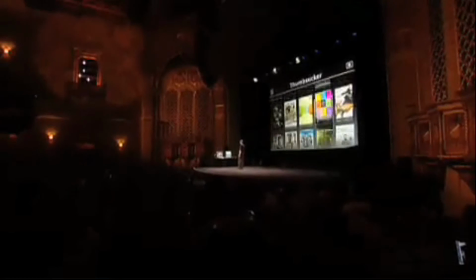Good one. Thank you. So this is going to be the coolest way to watch movie trailers in the world. There's one other one that was really good that I want to see. Where was it? Ah, yes.